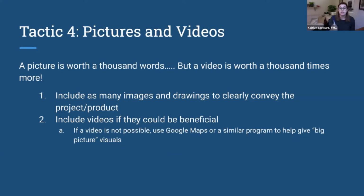The inclusion of videos is also very beneficial. If you're not able to do a drone flyover or something, especially with buildings or highway projects, the use of Google Maps or any similar tools really helps get the big picture. So all of our team members can put their arms around it and figure out how to handle or understand the project.